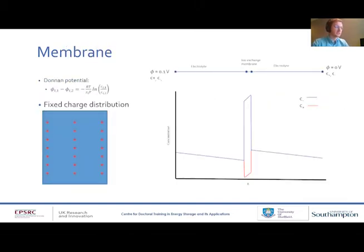So within an ion exchange membrane, you have a fixed charge distribution. So for example, in an ion exchange membrane that allows negative ions to cross it, you'd have this positive charge distribution within the membrane that's fixed in place. And simply from an electron neutrality point of view, if you've got a fixed charge concentration within there, if it's positive, you then need the equivalent negative charge in there as well.